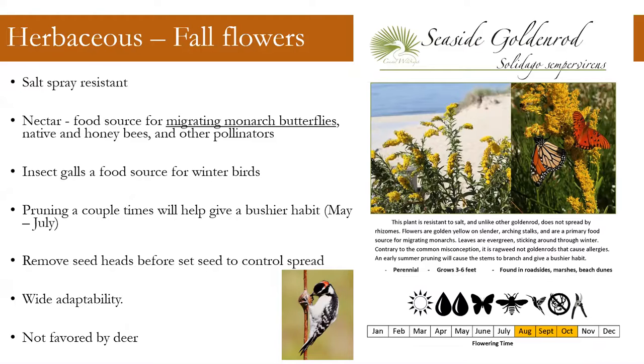This one grows in the dunes, edges of salt marsh. So it has salt spray resistance. I've seen that with some of our hurricanes, where other things we planted, the salt sprays knocked those things back, but this plant didn't even seem affected. So if you've got that sort of situation in your landscape, this would be a great one to try.